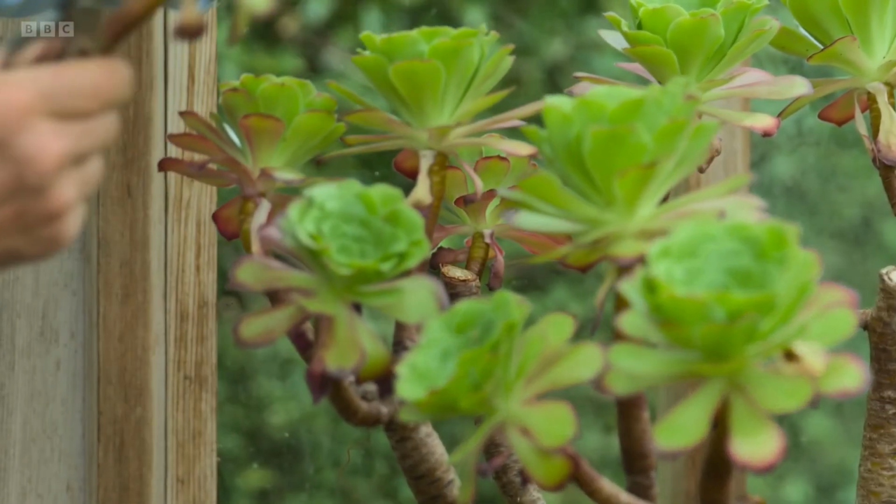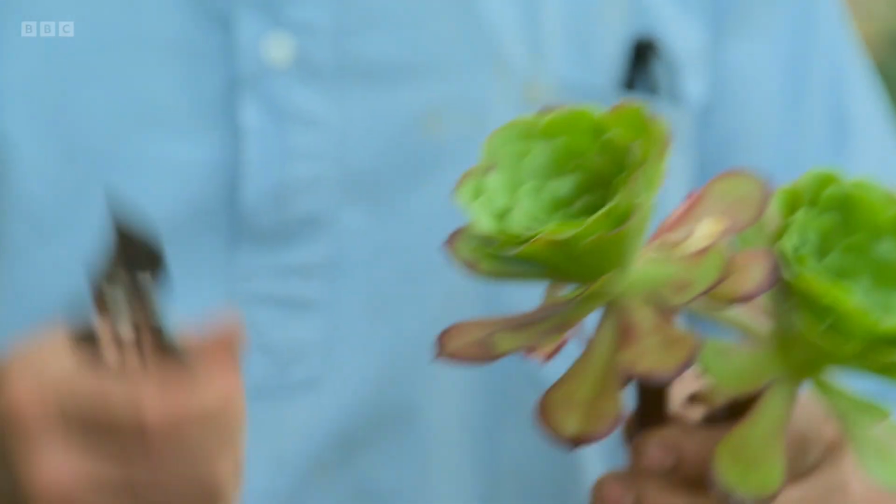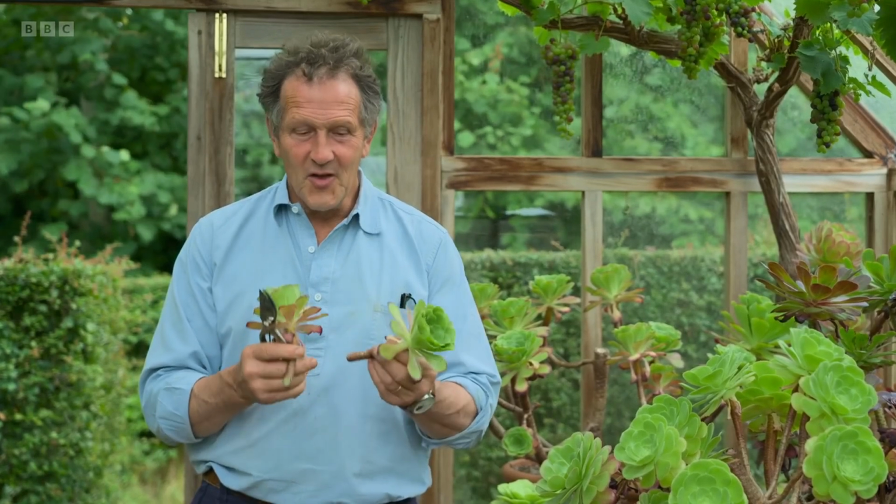I've got a good one there. Now, with most cuttings, you pot them up, you spray them, you might put them in a bag, just to keep them alive until they form roots. But with succulents, you need to let them callus first. So actually, the important thing to do at this stage is nothing.